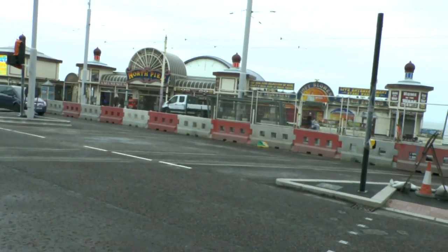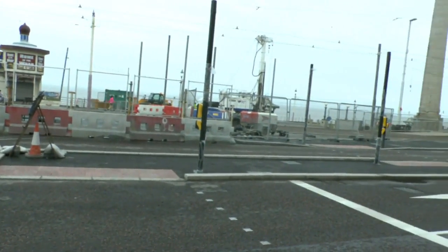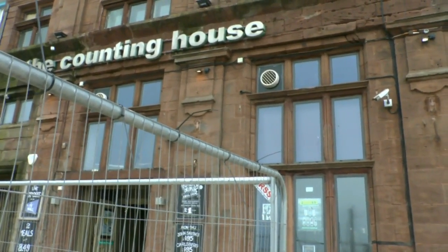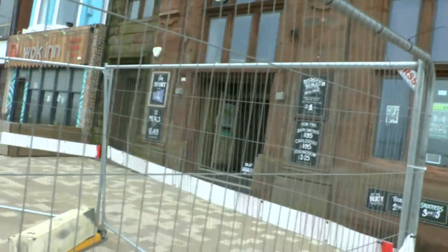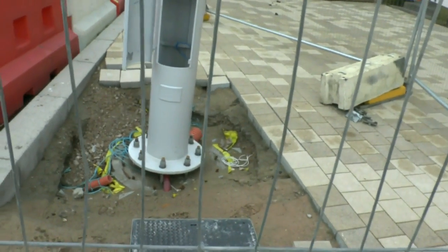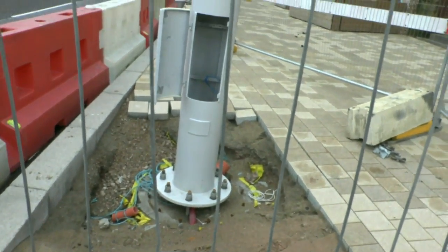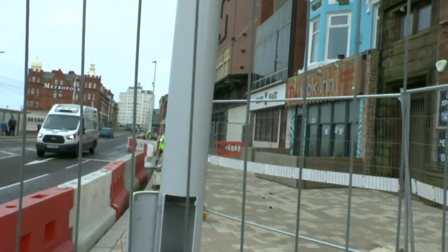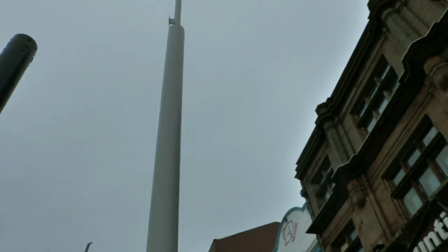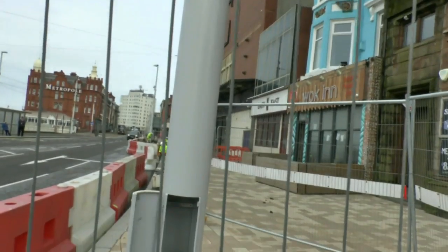This is where we are this morning. There's the North Pier. And there's the piling rig. The counting house. And if I just go down, I can show you one of the many Olex overhead live electric cables for the tram wires will be placed. Yes, this is one of several that will have to be placed.